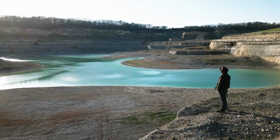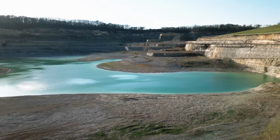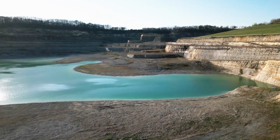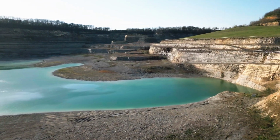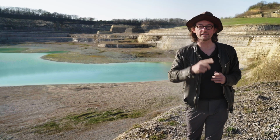But while we're standing here above these blue lagoons, you can almost imagine that we're about to take a dip in the warm Cretaceous seas. But 250 years ago, somebody found something in the far end of this quarry that might make you think twice.